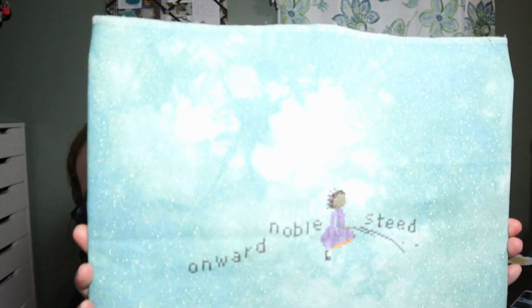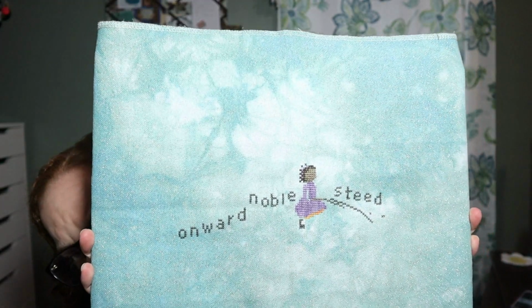I'm using this random piece. This was gifted to me a long time ago, and I've been waiting for the perfect piece to stitch on, and this one just fit. And I don't stitch on opalescent often. I don't use bright colors, so this piece is one that kind of pulled me out of my wheelhouse. So that's good. This is a 28 count, I believe. It may be 32 count.